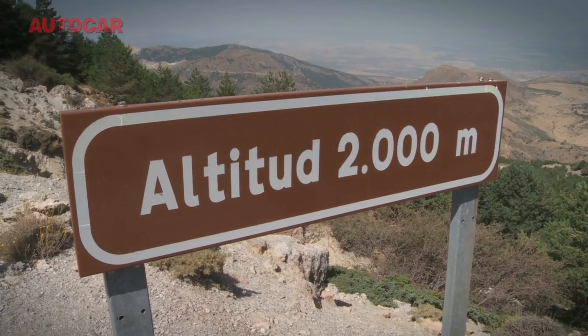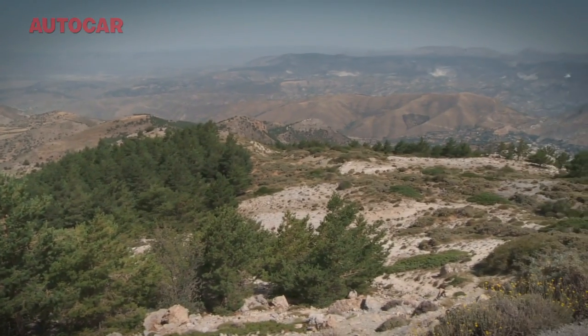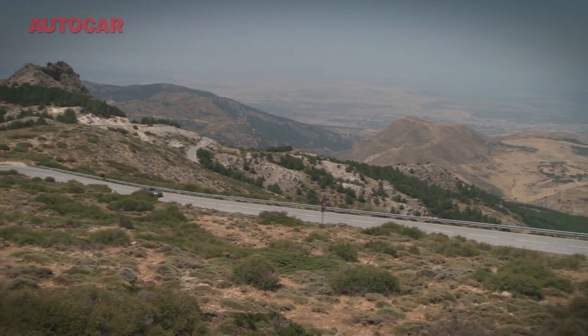Welcome to Spain's Sierra Nevada mountains. We're up here above 2,000 metres of altitude today. The sun is out, the air is thin, it's 32 degrees, and the scenery is nothing short of breathtaking. But then, so's the car we've come for a ride in. It's very new, it's very fast, it's reassuringly expensive.